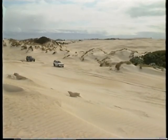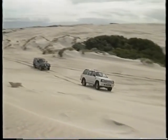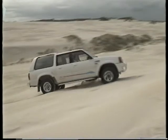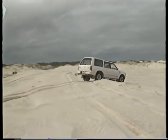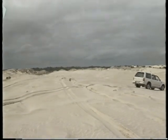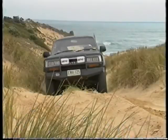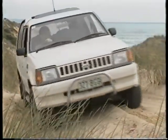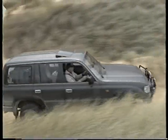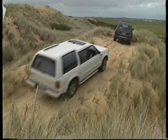Allow plenty of room between vehicles. Speed and flotation are the keys to success. High ratio four-wheel drive is generally the way to go, unless you're in the thick stuff. Stick to any existing wheel tracks. The vehicle in front will have packed the sand down a little, making it easier for you. You'll be caring for the environment at the same time, and that's very important. Don't drive on any vegetation.